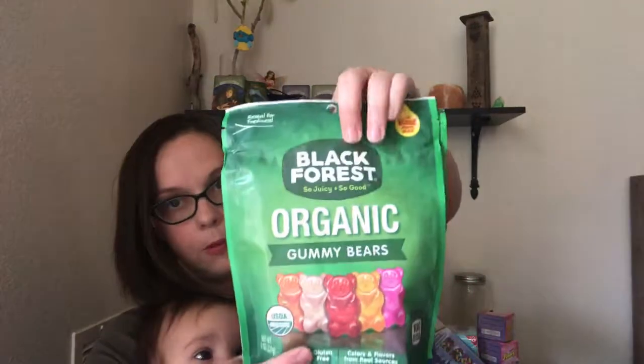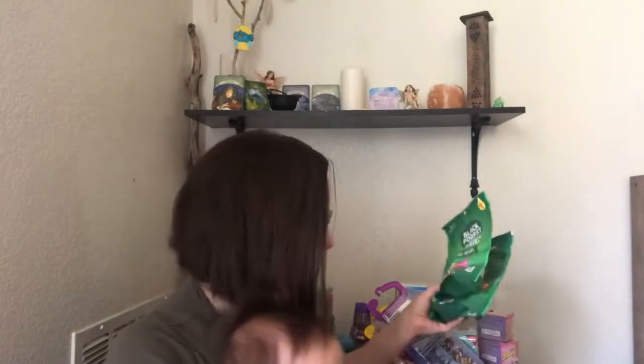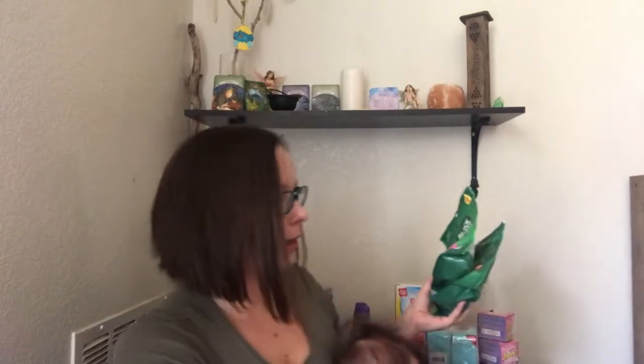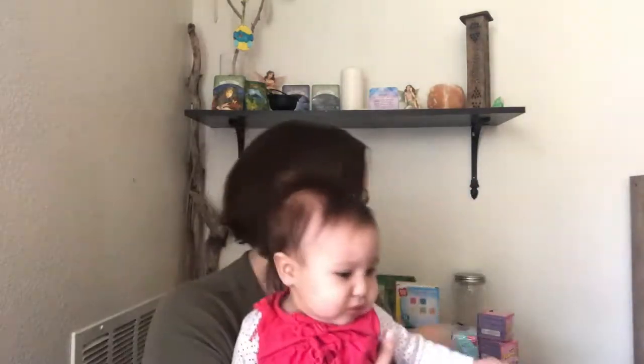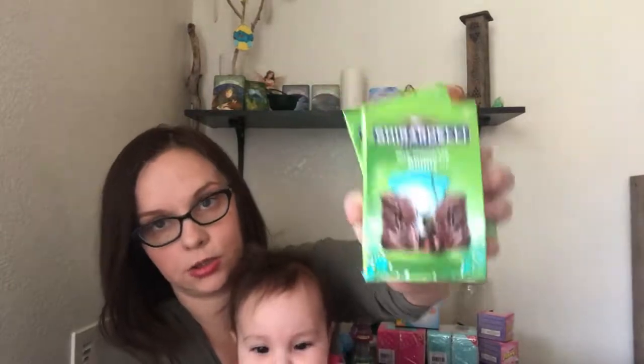For treats, I'm going to stick these organic Black Forest gummy bears inside some plastic eggs that we got, that I meant to bring out to show you. Another treat we got were these little chocolate bunnies. There's 2 in each. You don't get chocolate bunnies this year. I'm sorry, baby. I know.